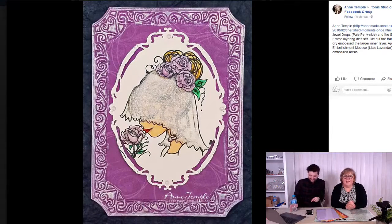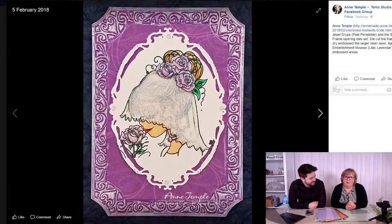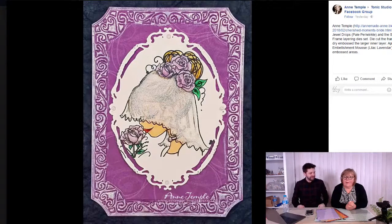So who is this wedding card for? You can have a read. Let's have a look. Anne Temple used Nouveau Jewel Drops and Swirling Frame with a set die cut the frame, also Bechamel Mousse to emboss the areas. Does that lift up that bit, do you think? I don't think so, no. That's an idea for a card, you could do a lift, a veil you lift. I love that. You don't see it like that so often. That's a good way to do it. It's lovely, isn't it? Kind of gives it a translucent sort of look.